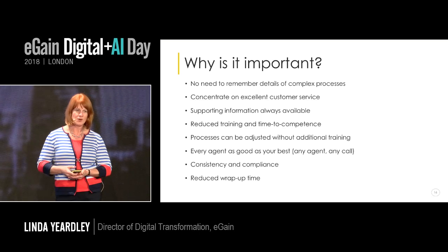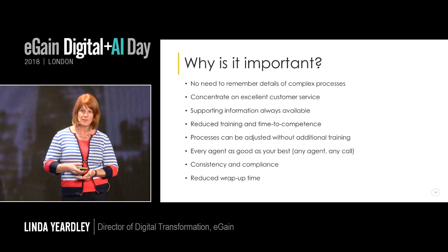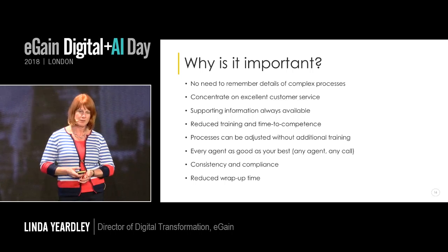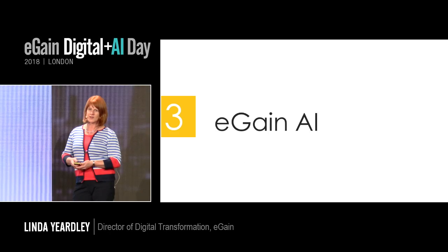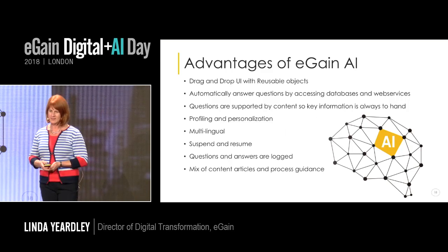And one of the elements of that consistency and compliance is if you capture that at the end of the process and then save that back into a CRM system, you're reducing your wrap-up time, which is often quite a big part of AHT and a big area where you can gain some efficiency. So that's the process side of things. So why does eGain make that so much easier?